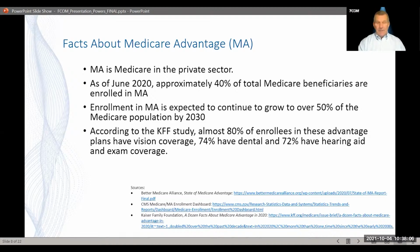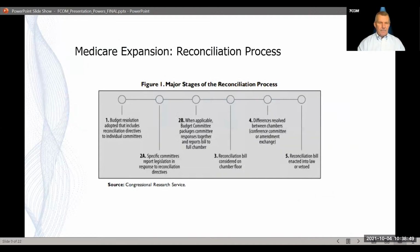The Kaiser Family Foundation found that almost 80% of enrollees in these Advantage programs have some type of vision coverage, 74% have dental, and 72% have hearing aid or hearing exam coverage. So we see a very high percentage of people who are in these programs. Again, 40 to 50% of total Medicare beneficiaries have these vision, dental, and hearing coverage. The utilization is maybe not what we expect, but the coverage exists. And I think as more people move into these plans, I think we may have thought that these would be where the expansion would take place. But we now know that this is going to take place under traditional Medicare.